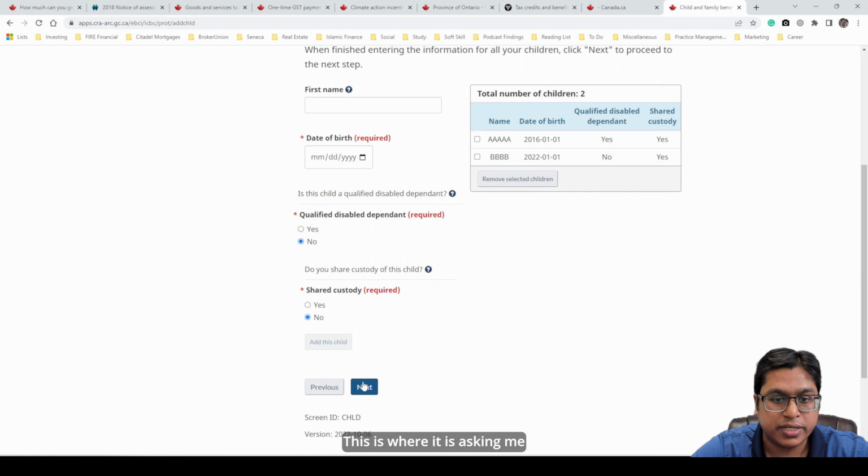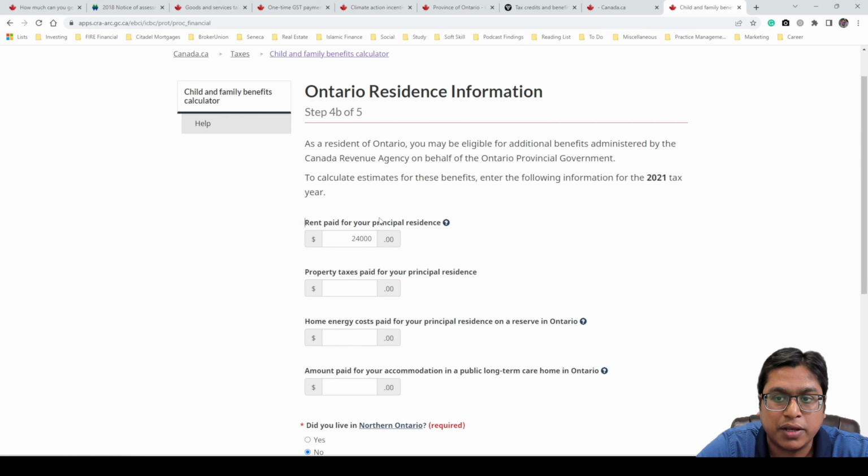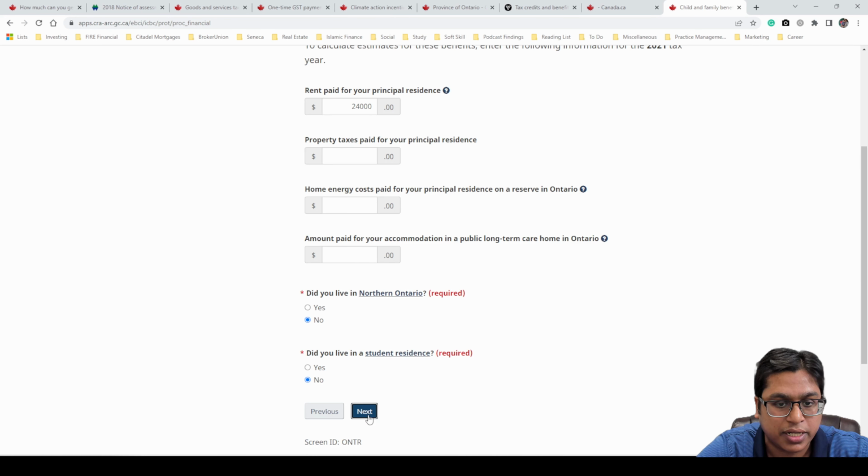This is where it is asking me some residency information. So let's say I paid $2,000 a month, $24,000 a year. And let's say I don't have any property tax because I don't own anything, and no energy costs because my rent covers that. Do I live in Northern Ontario? Let's say no. A student residence? Let's say no. Okay, and then here I think it's asking about the Canada Workers Benefit. Let's say I don't qualify.